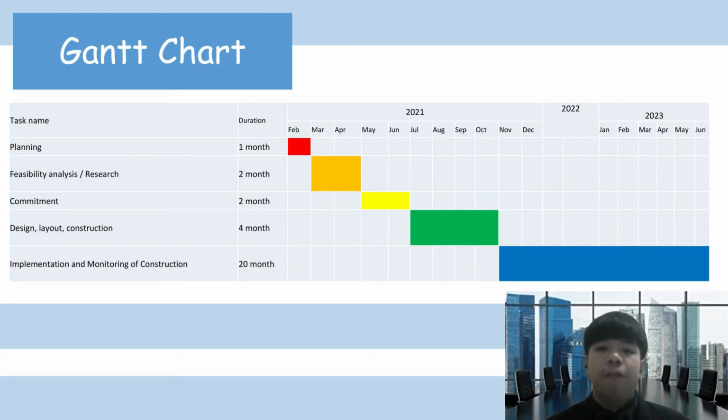The main element of planning is that the developers, property owners, Malaysian government, investors and so on need to define the resort objective, ensure compliance with local government regulations, and isolate development issues and restrictions on land use. Developer and government must have a lot of meetings to discuss these criteria. Then the second phase is feasibility analysis or research. We assume that this task will be done in 2 months.